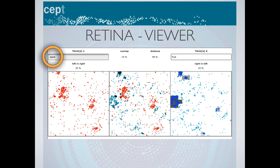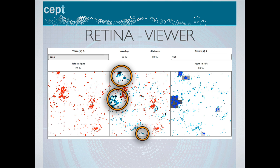In a second step, we compare the same word apple to the word fruit. The blue pattern changes and we see other matching overlay areas. This means that the system recognized semantic relatedness in three matching areas. But the nature of this relation is different from the previous one. The system has found a second meaning of the word apple.